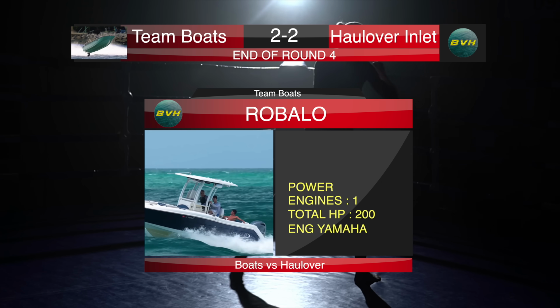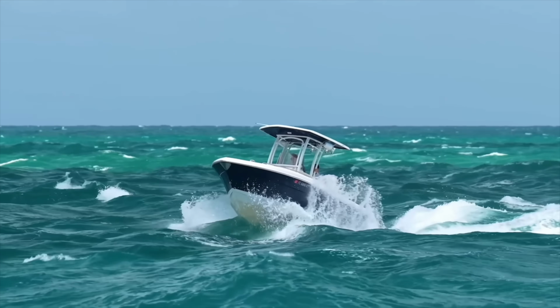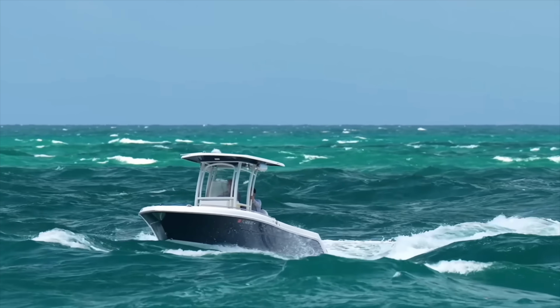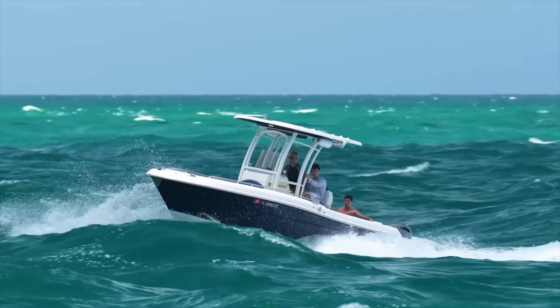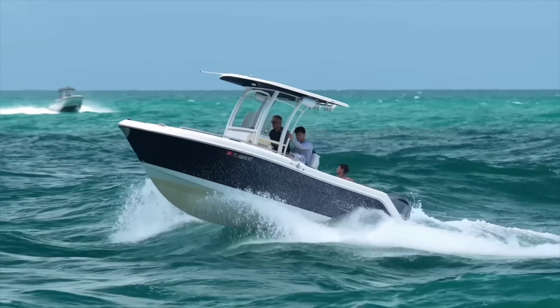And here in the fifth round, the boats are going to toss a robalo in the ring to try and close it out and see if they can take the win. But it's a rough day, and this looks like a smaller robalo. I'm guessing around a 20-footer, but if I'm wrong, you guys can let me know in the comments. But our crew is definitely taking it easy, trying to make sure they don't stuff that bow. There's a pretty heavy following sea on this one, so they've got to watch how they approach the inlet.